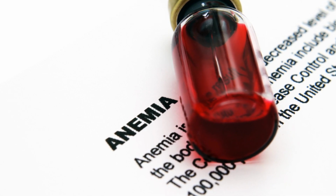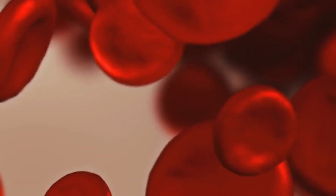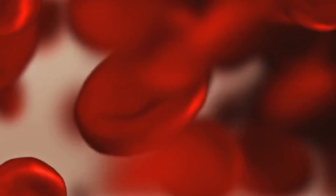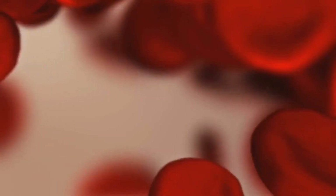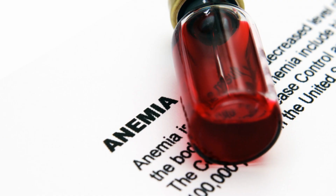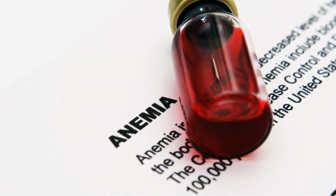There are also certain conditions that are genetic in nature, like aplastic anemia, which leads to the body underproducing red blood cells. Additionally, there exists a genetic disorder called thalassemia, which results in the production of an abnormal form of hemoglobin, the protein in red blood cells responsible for oxygen transport.